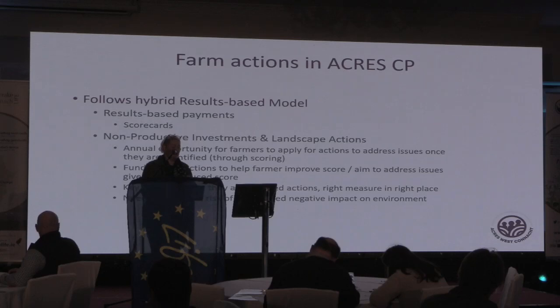And the key feature, I suppose, is that they're targeted actions. So we're going to the right measure in the right place. It's not just looking at, oh, I'll put 6 bird boxes in there and I'll put 12 bird boxes in there. It's about, is there a need for these?